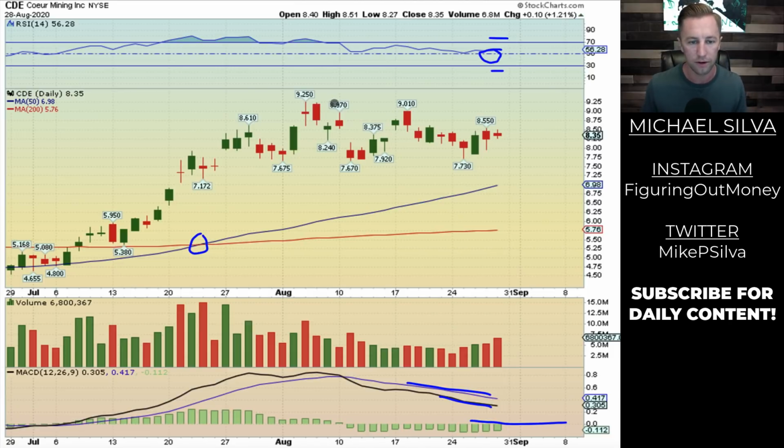So what do we see going on as far as a pattern? Well, it's kind of a symmetrical triangle, if you want to call it that. You can draw it out a couple different ways. And really what we want to see is a break to the upside, and then on high volume to see a continuation. Now, this does look like it's kind of getting toppy right here, so the pattern might continue within this trend for a little bit longer before breakout.